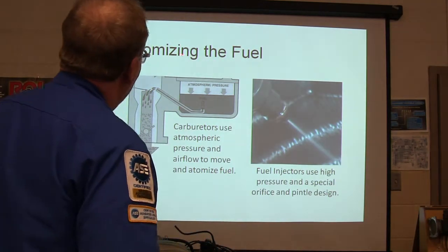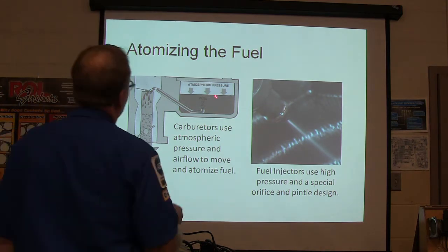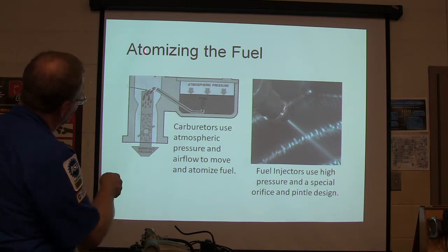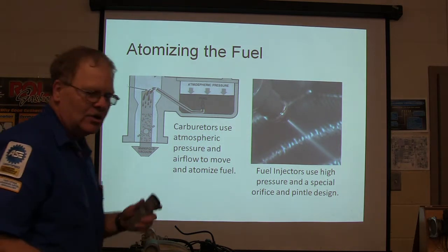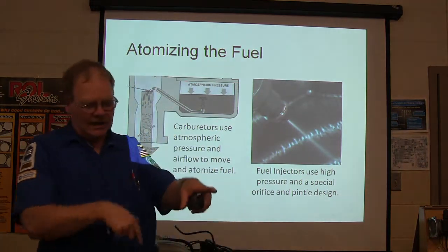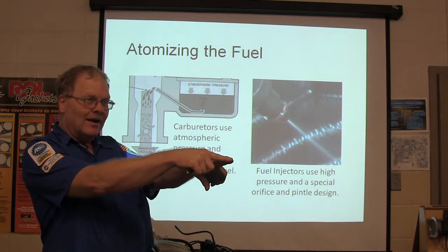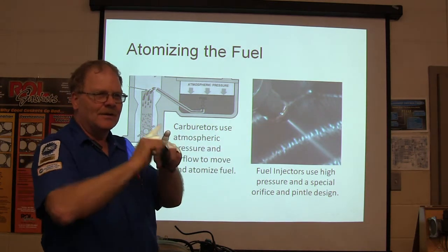All right, so atomizing the fuel: carburetors use atmospheric pressure and airflow to move the fuel. You've got atmospheric pressure pushing on the fuel in the bowl. You basically have a jet, and a little tube coming up, and when air goes across there, this isn't really a good drawing of that. You can take a piece of hose and dip it in a bucket, and blow an air nozzle across it from an angle. If the air is passing across that hose, it's going to start pulling that liquid out.